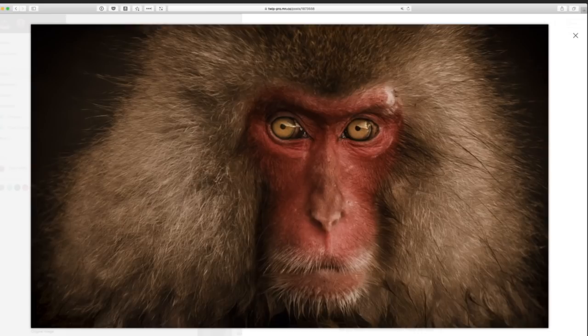So interesting. I love these kinds of shots, by the way. Is this a macaque? No, this is the snow monkeys in Japan. Oh, snow monkeys. I love that face. Martin Bailey shoots these snow monkeys from time to time. Yeah, they're absolutely stunning.